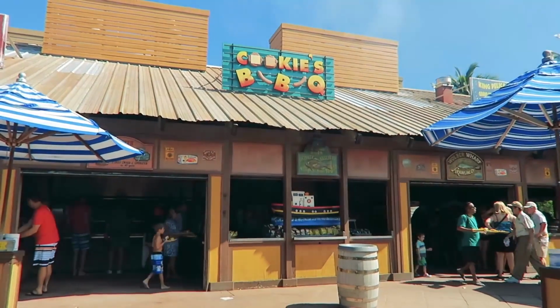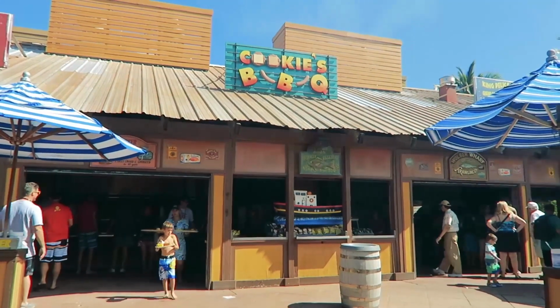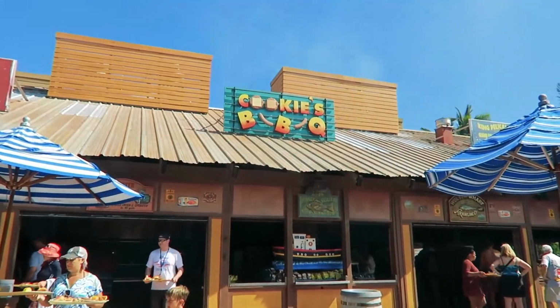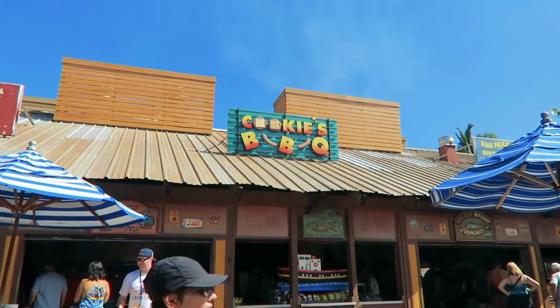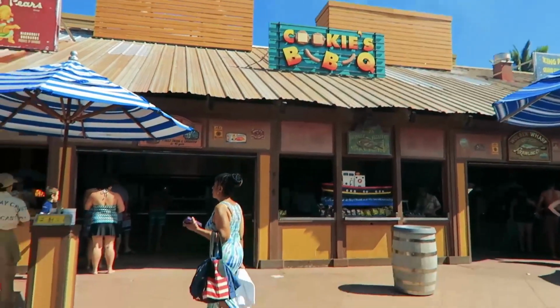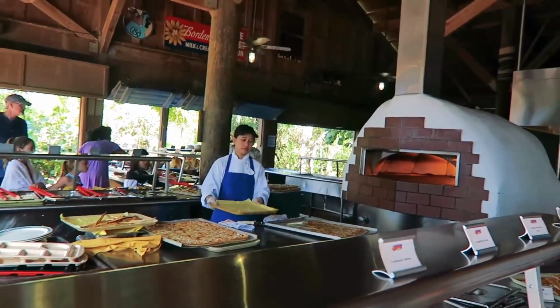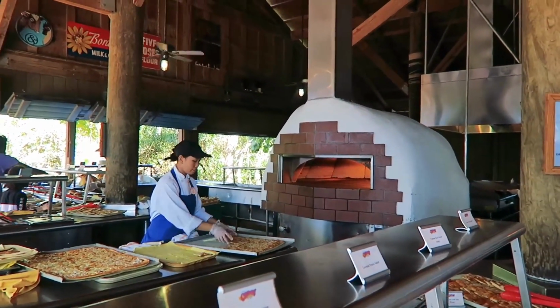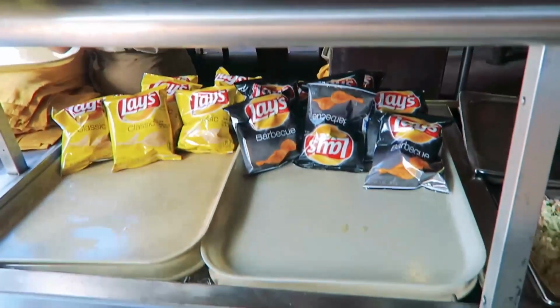By Cookies Barbecue and it smells so good. I think we're gonna just have to stop and eat because it just smells so good. It's only 11:30, but we're getting hungry now that we're smelling that yummy barbecue. Look at the pizza in the pizza oven. That looks so good.